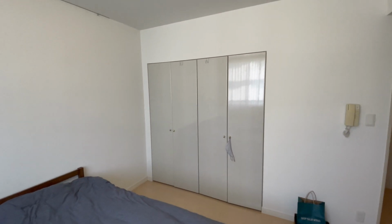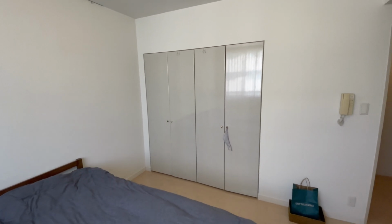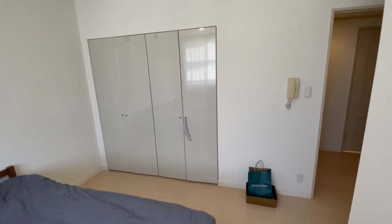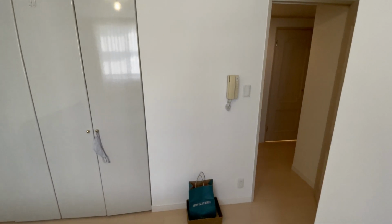Huge closets here, more than enough space to store everything you want. As I said, this apartment is really atypical for closet space. A lot of times you don't really get to see that. So yeah, it's a bedroom.